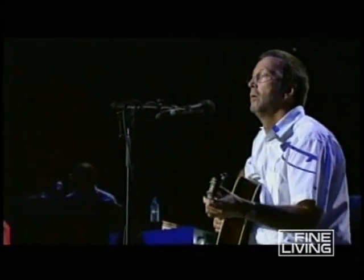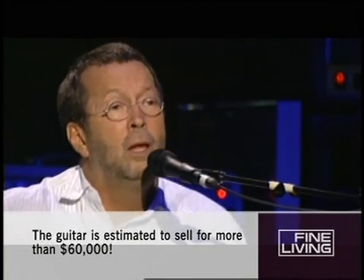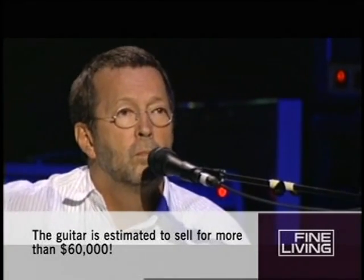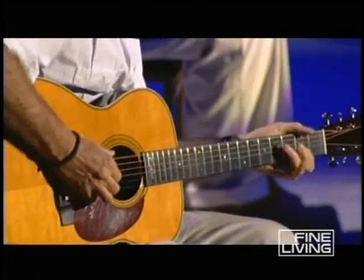Clapton played this guitar on MTV's Unplugged in 1991, one of the pivotal moments in his career. The Unplugged album sold millions of copies, spurring many more musicians to break out their acoustic guitars.